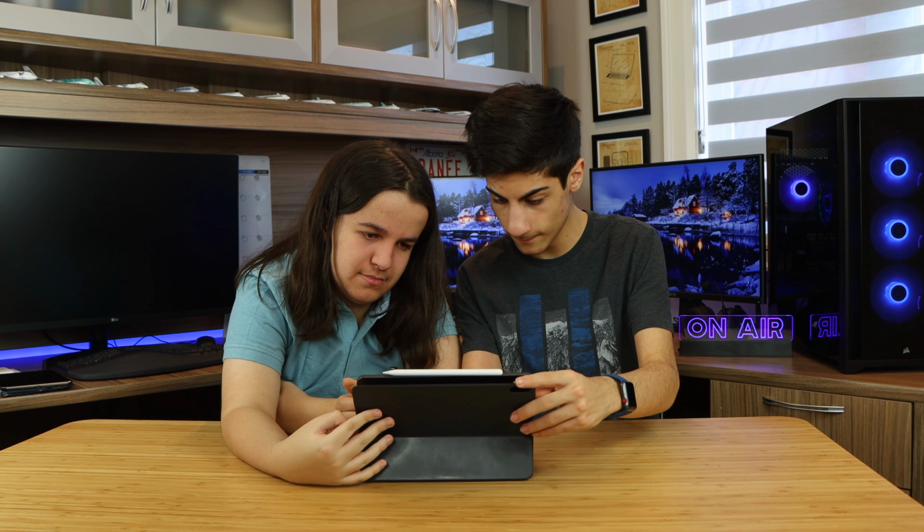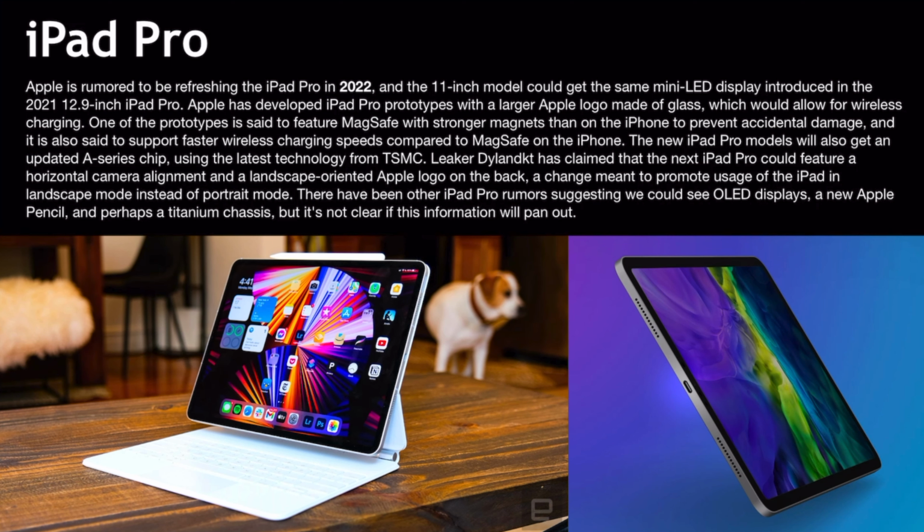So that's interesting. Like the horizontal camera alignment that I said. There have been some rumors of it having an OLED display, a new Apple Pencil, and a titanium chassis, but it's not clear if that information will pan out.